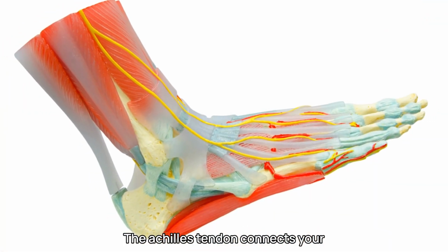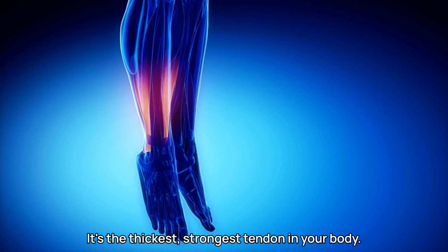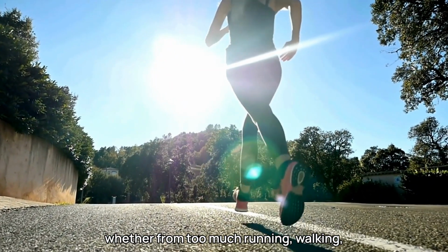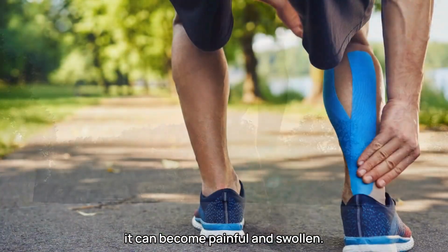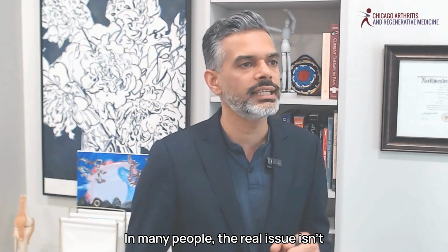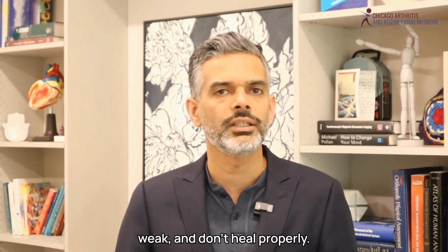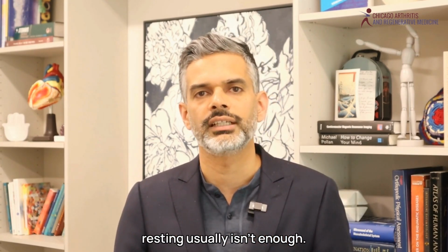The Achilles tendon connects your calf muscles to your heel bone. It's the thickest, strongest tendon in your body. But when it gets overused or overloaded, whether from too much running, walking, or even standing on hard surfaces, it can become painful and swollen. In many people, the real issue isn't just inflammation, it's degeneration. The tendon fibers become frayed, weak, and don't heal properly. That's why just icing or resting usually isn't enough.